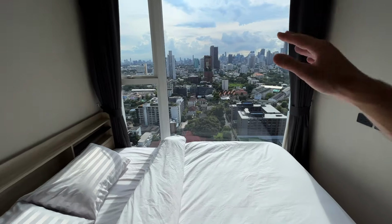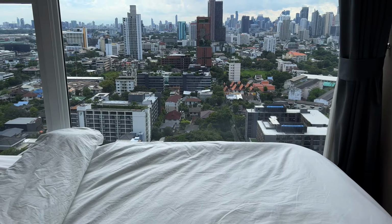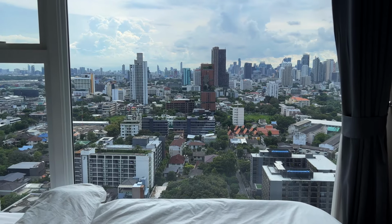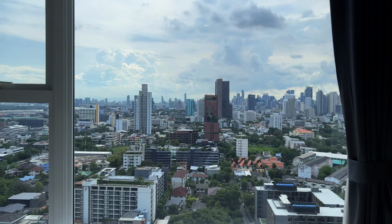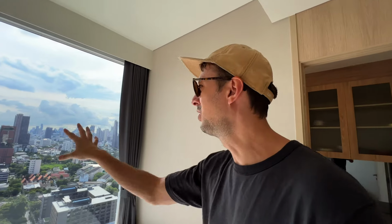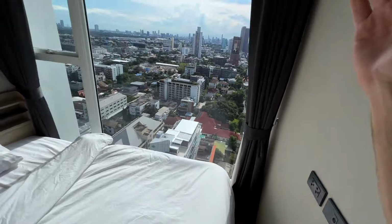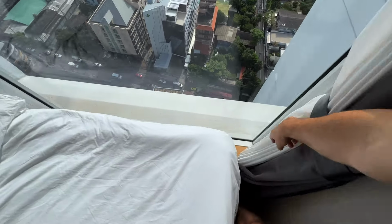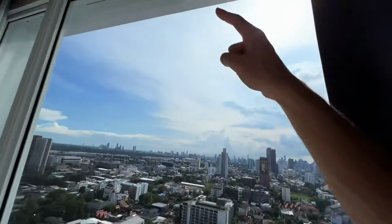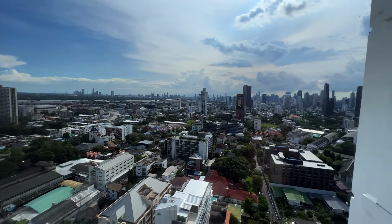And the best thing about this entire apartment, this entire unit, is the unhindered view over Bangkok. It's the reason why I chose it, because just look at the view from here. The building has been designed in a way to try and maximize the view from the room. As you can see, the windows are from floor to ceiling. I kid you not, literally directly from the floor all the way to the top. And so you can pretty much see all of Bangkok from this room.